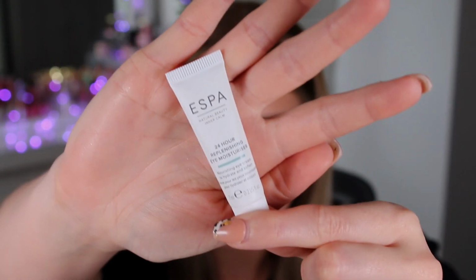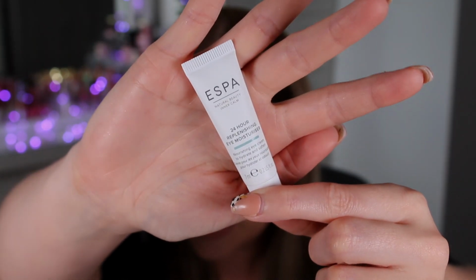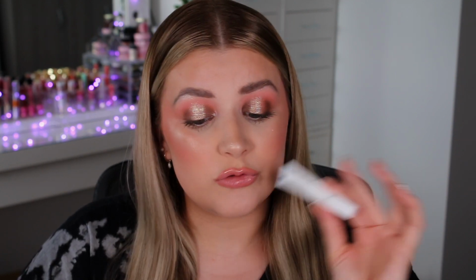But anyways, next up we have this from, is it Espa or Espa? I don't know. This is the 24-hour replenishing eye moisturiser. It says it's a deeply nourishing and hydrating eye cream formulated with a variety of effective, kind to skin ingredients, obviously, which is what this month's box is all about. Kind to the skin and kind to the environment as well. It's supposed to replenish, protect and soothe your delicate eye area. You all know I absolutely love getting an eye cream in a beauty box because you just can't have enough eye cream. My under eyes are always dry, so I'm always up for trying new ones.